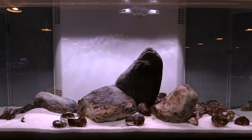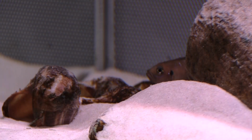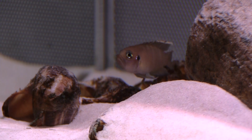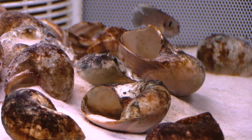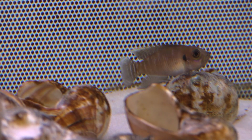And Lamprologus brevis, in terms of where they inhabit the lake, are in deep offshore areas over softer type substrates where there's a distribution of natural shells that are found on the bottom. Now, when we're looking at some of the data concerning behavior, tank mates, water conditions, type of tank setup, the brevis is obviously a very peaceful fish.